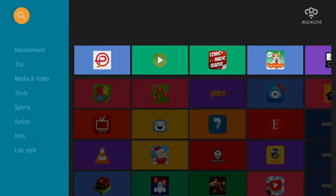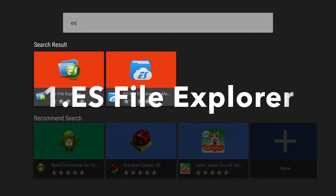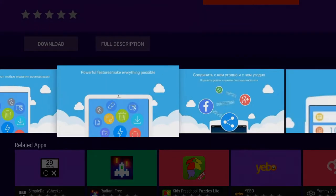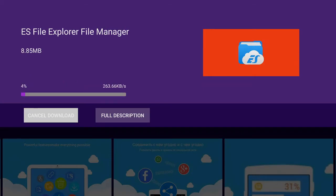So let's head into our memo store here. And number one being the ES File Explorer. So this is a great interface to check out the files we have in our memo box.